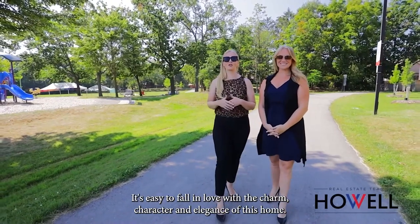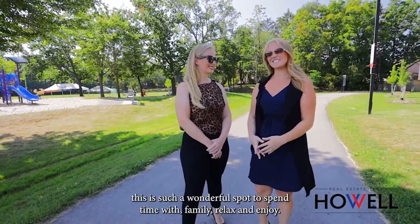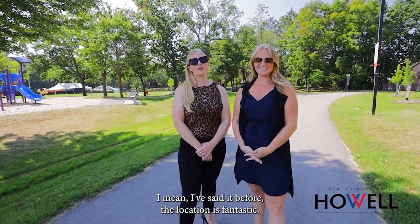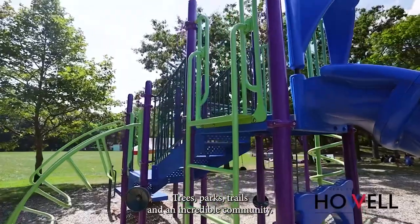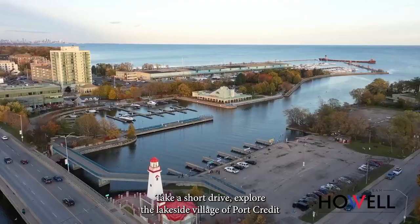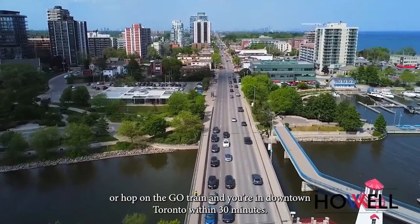It's easy to fall in love with the charm, character, and elegance of this home. It is true, Stephanie. This is such a wonderful spot to spend time with family, relax, and enjoy. And we've said it before, the location is fantastic. Trees, parks, trails, and an incredible community. Take a short drive and explore the lakeside village of Port Credit. Or hop on the GO train, you're in downtown Toronto within 30 minutes.